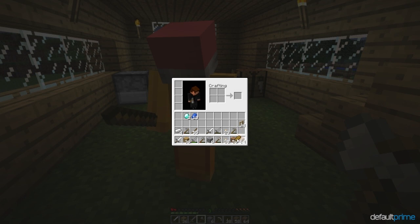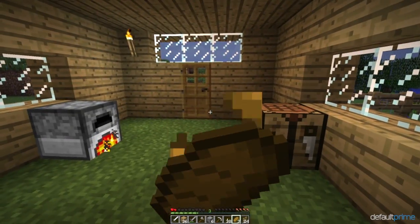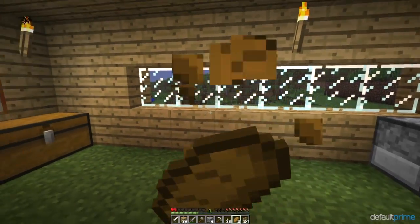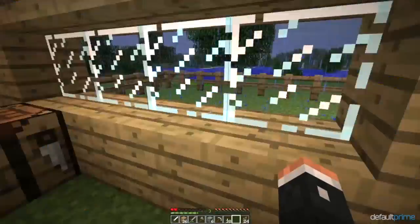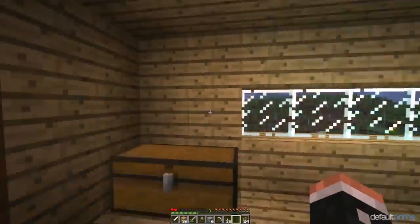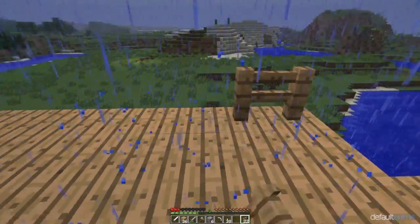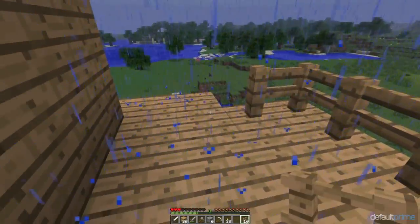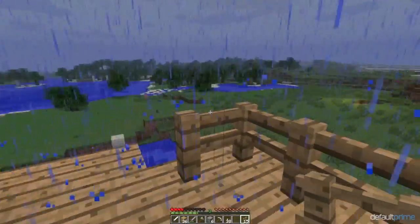Oh! What to do now is lure some animals in from outside. I bet we can dye the animals. I'm gonna make more bread. How do you make the bread again? Three on the bottom. Alright, I'm just gonna make all bread. And then, because our wheat is growing crazy.